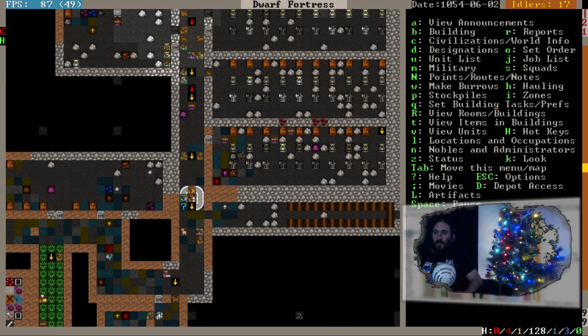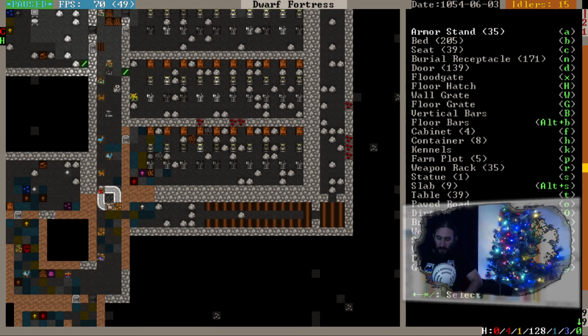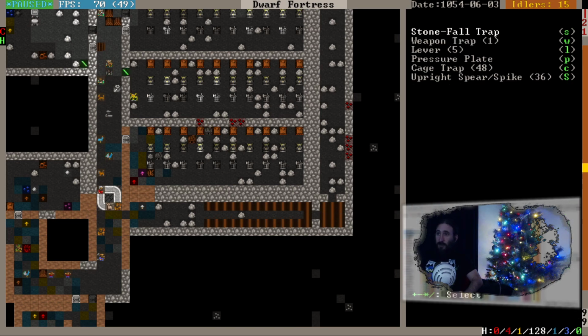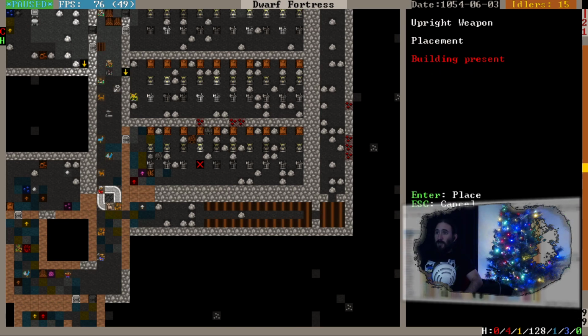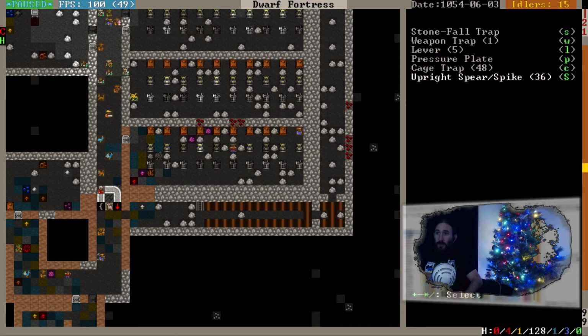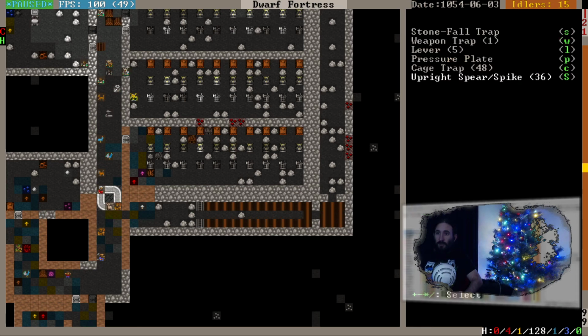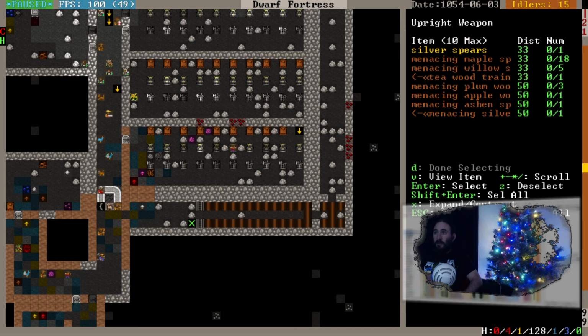Okay, let's put some more spikes down. I'm sure we'll have more spikes by now. Build trap components. Go down to the upright spear spike trap and start banging them in down here. How many we got? Ashen spikes? Sure, let's use those. Add another one in there. Could we have some birchen spikes? Sure. Birchen Russell spikes? No, that's a terrible pun. Jesus Christ. Someone will come around punishing me for that one day, I'm sure of it.